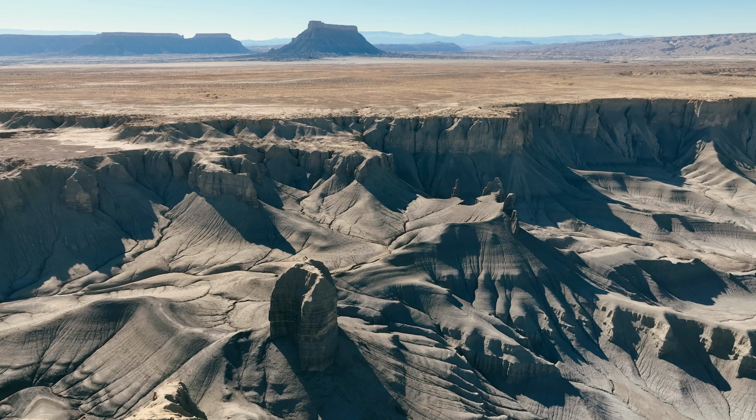Carefully driven 2-wheel drive vehicles can make it to the Overlook without much problem in most conditions, but to be safe, make sure you have a 4-wheel drive vehicle.